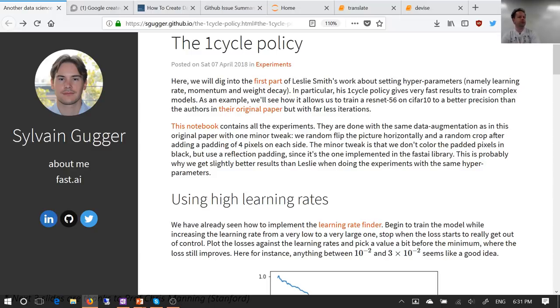And so superconvergence lets you train models 5 times faster than previous, like kind of stepwise approaches. It's not 5 times faster than CLR, but it's faster than CLR as well. And the key is that superconvergence lets you get up to massively high learning rates, somewhere between 1 and 3, which is quite amazing.